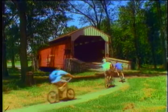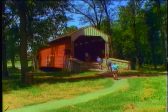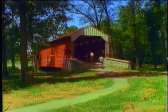Today, the bridge is in excellent shape as pedestrians and bicyclists enjoy its beauty and shade on a sunny July day.